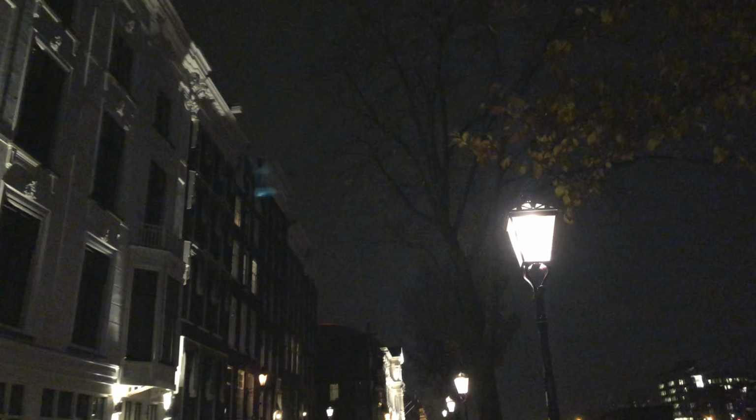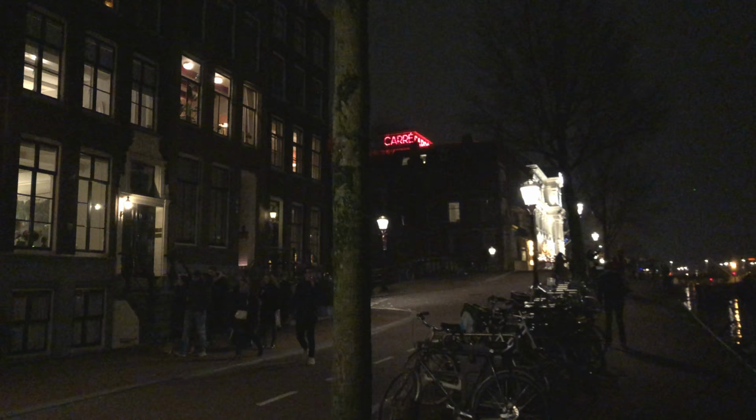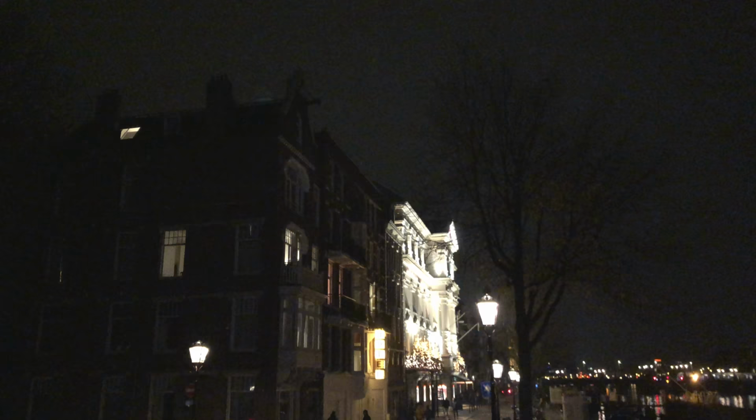So in the distance, you can see the Royal Theatre Carré. And there's a funny story. Well, funny. There's an interesting story about Carré. You can see here in the middle of your screen the name and where the name is. The roof construction from Carré was actually designed by Gustav Eiffel, the man behind the Eiffel Tower. But he didn't make it, he only designed it.